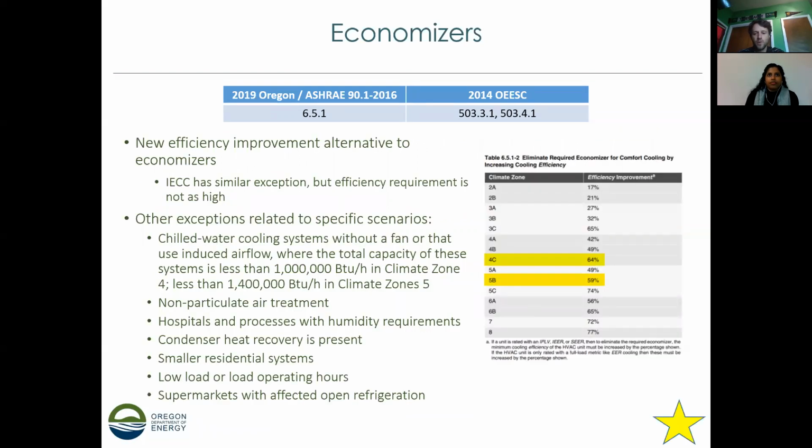There is a new exception also in the ASHRAE codes for if you do require an economizer, but wanted to instead of having that economizer increase the efficiency of the unit, you could do that. But if you're under Part 1 of the ASHRAE code, it requires a pretty significant increase of the efficiency, of the SEER or the EER rating of a unit. For climate zone 4C, it's a 64% increase, and 5B, it's a 59% increase. So that's a pretty significant increase if you were trying to follow that pathway instead of putting in an economizer.